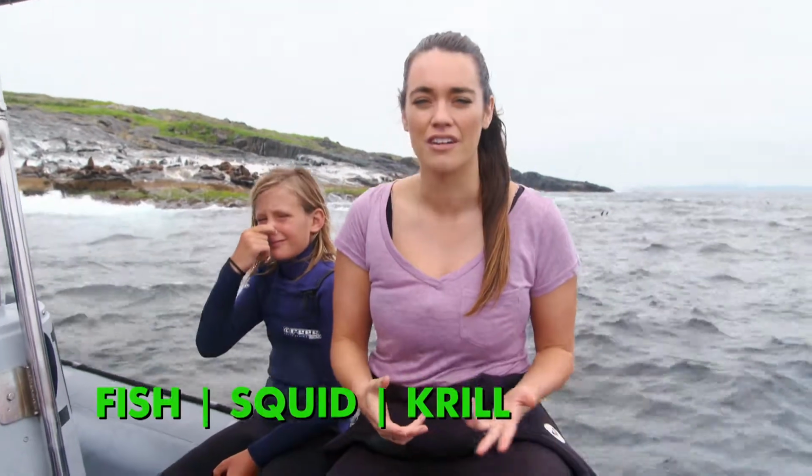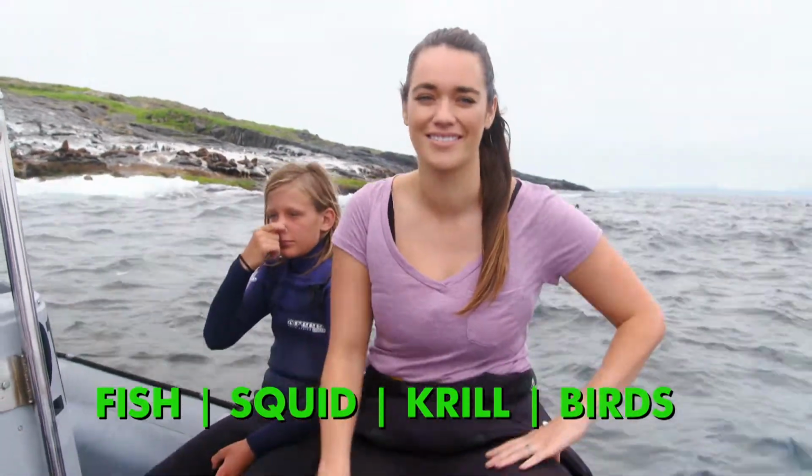These fur seals might look cute, but their breath actually stinks. Their diet consists of fish, squid, krill, and sometimes birds, like penguins.